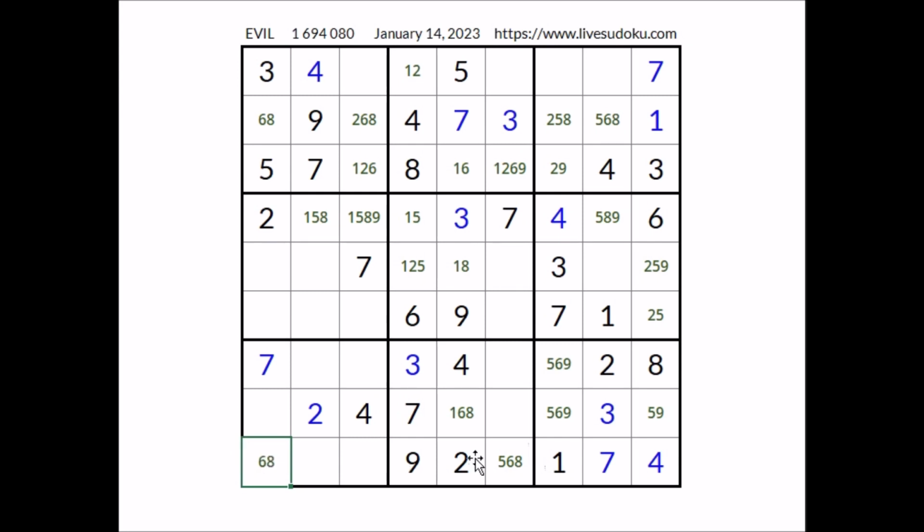Okay, so now in this row 1, 2, 3, 4 numbers, 3, 5, 6 and 8. Okay, 3, 5, 6, and 8 here, the same. Look, we have this matching pair in these 2 places of this shared column. In this first column, this place and this place with the numbers 6 and 8.